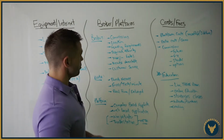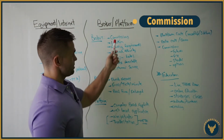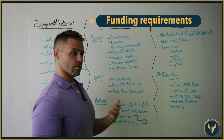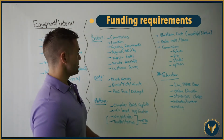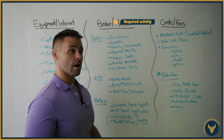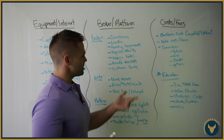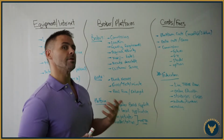Now, when it comes to brokers, a couple things I think are absolutely important when looking at the brokers that we use is the commission cost for trading, where they're located, right? The funding requirements. A lot of people overlook this. How much does it take to open up an account and keep that account open so that you can trade it? Some other brokerages will put a requirement on activity of volume, right? You want to make sure that you understand how many trades you need to be taking to keep an active account. Most of them now have waived that because the brokerage industry is getting a lot more competitive and they really want your business, right?